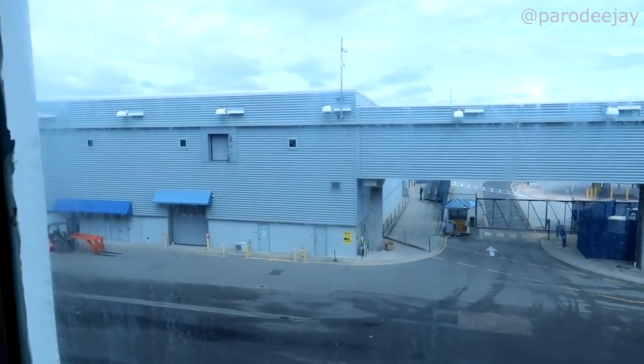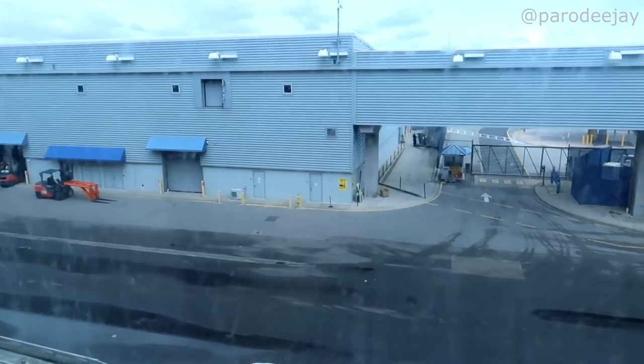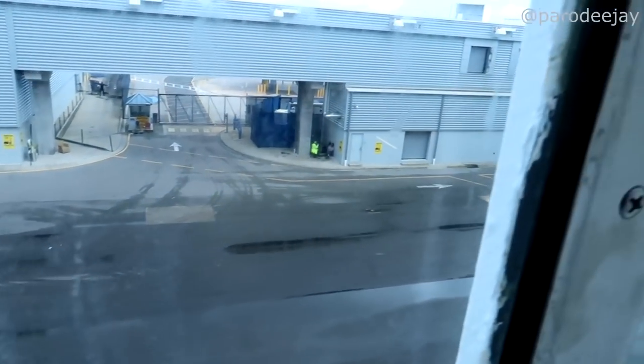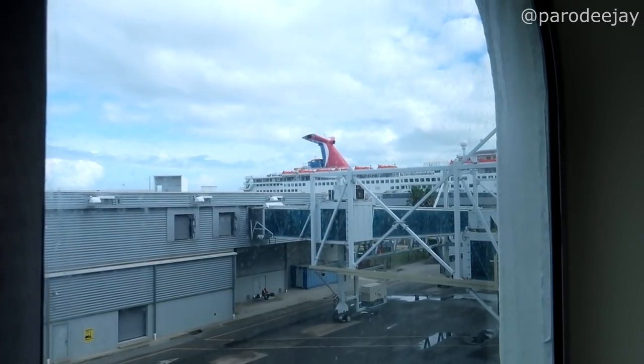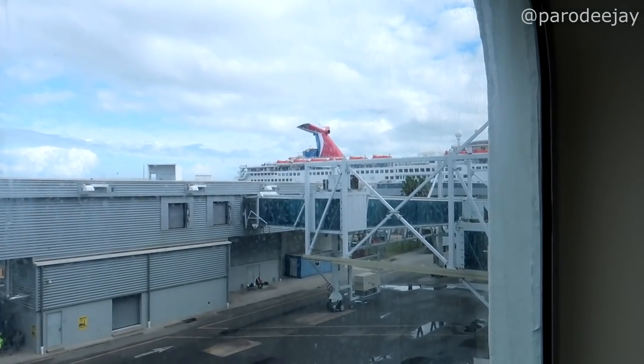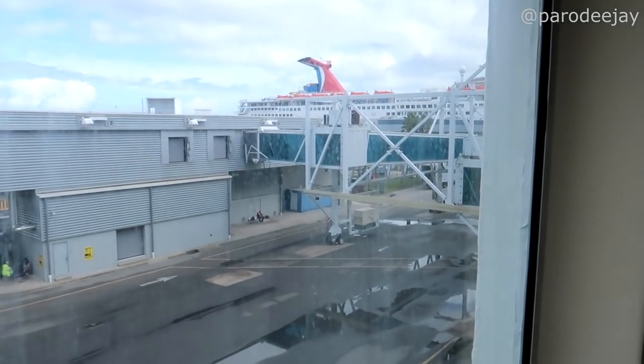Come check out our view. All right, we're looking at the port right now. Hey, port. We can see Paradise in port with us. She's normally based out of Tampa, obviously, but she's not sailing quite yet. She's got the new livery, and I don't think the Elation has the new livery yet.